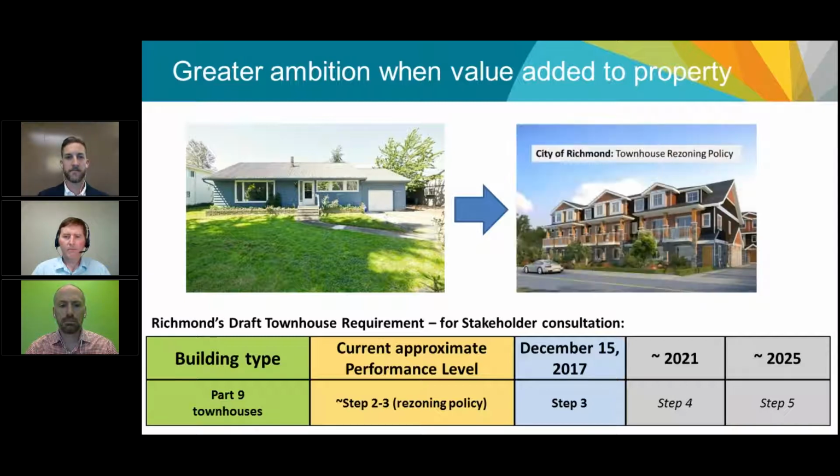It is appropriate to have greater ambition when value is being added to the property. So here in Richmond, like many other communities, we have a lot of redevelopment where we're going from lower intensity land uses like this old rancher that you see on the left to more intensive developments. And when we rezone that land for that greater density, it adds a lot of value. So currently our townhouse rezoning policy requires better than code performance in terms of Energy Star, and what we'll be doing for this type of housing is adopting a similar level of ambition beginning next year, and again, telegraphing to industry what would be coming into the future.